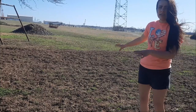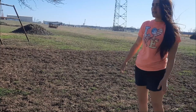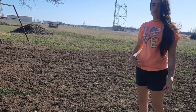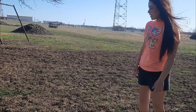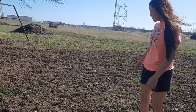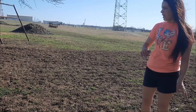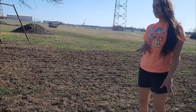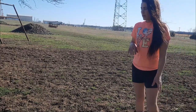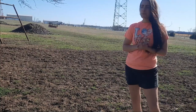You can notice it is peeled already. Some friends of mine came over and did that as part of a thank you for helping them out with their puppy situation. And so I got a lot of grass growing in, but I haven't really made an official plan for how I'm gonna do the garden. I have ideas in my head, but I'm not entirely 100% set on what I want to do.